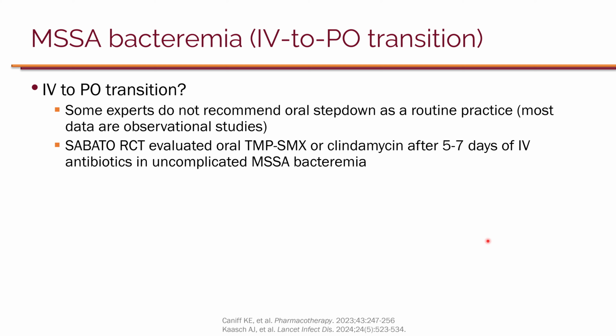MSSA bacteremia needs to be treated with IV antibiotics. Obviously, the site of infection is in the blood, so IV administration will take the antibiotics directly to the site of infection. The question is, once the patients start to improve, can we transition from IV to PO?